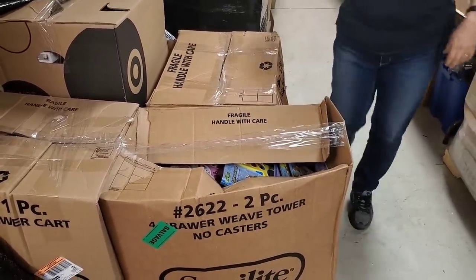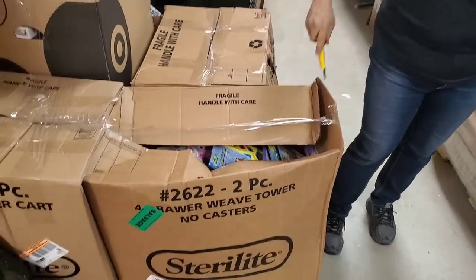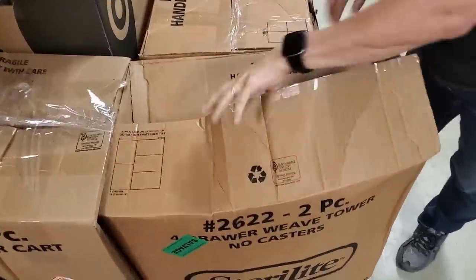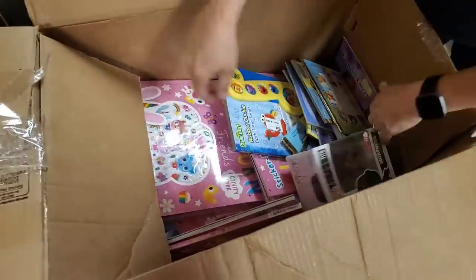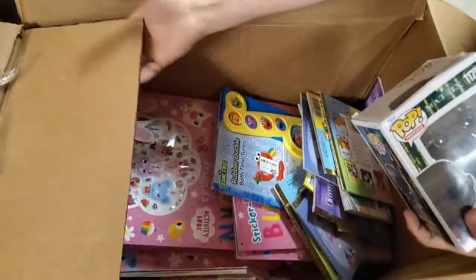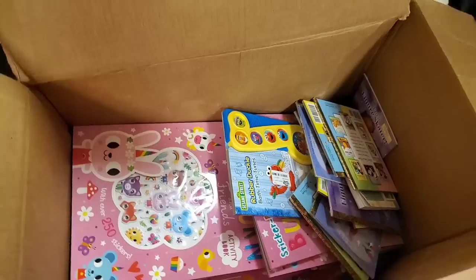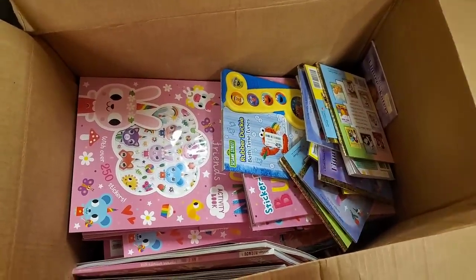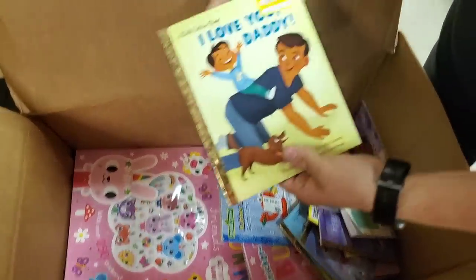All right. Some of these boxes are bigger, though. There, I see another Morpheus Funko Pop. We'll get a lot of the same ones. That's good and bad, you know? Okay. We have lots of books.